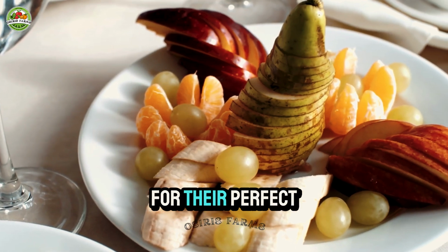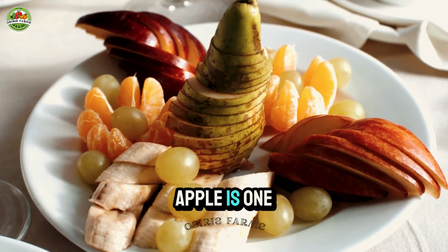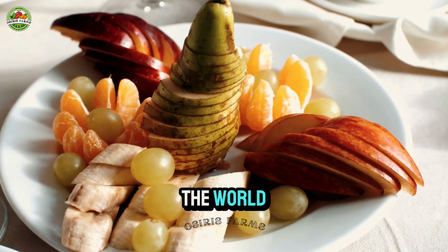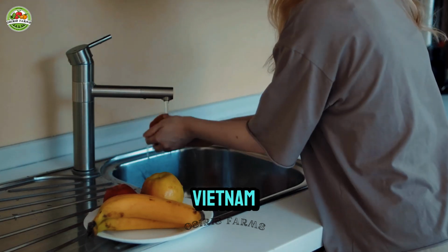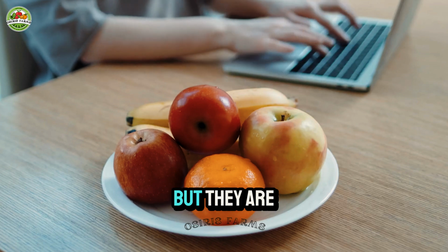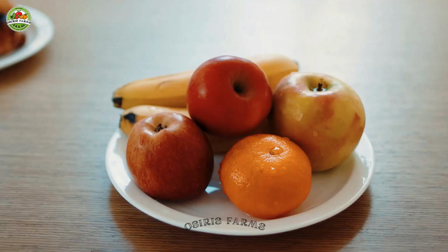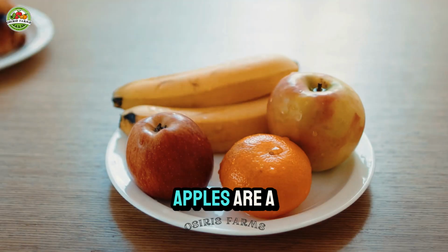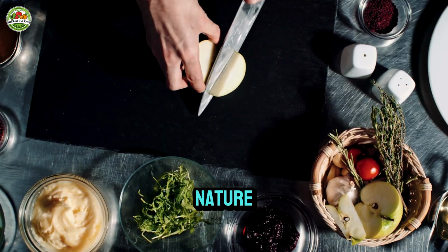In Japan, apples are prized for their perfect shape and sweetness. The famous Fuji apple is one of the most expensive apples in the world, often given as a luxurious gift. In Vietnam, apples are often enjoyed fresh and crisp, but they are also used in herbal medicine for their cooling properties. No matter where you are in the world, apples are a fruit that connects us all, a simple yet remarkable gift from nature.